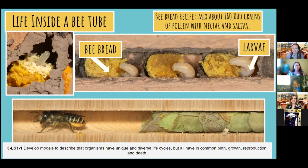They are tucked in nice and tight with some bee bread, which is a mix of the pollen, nectar, and some good old mama bee saliva, which the kids always love to talk about. The fact that how did that saliva get there? Well, mom spit it out. So imagine if your food was what mom spit out. So again, it encourages some interesting discussions with their students, keeps them excited.